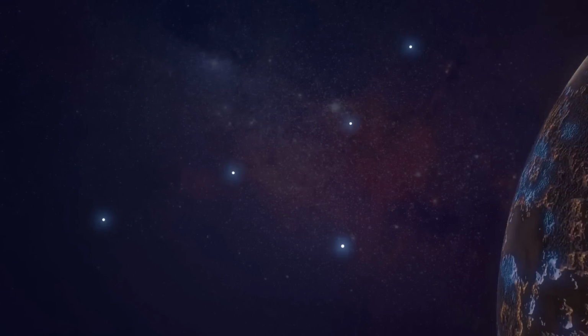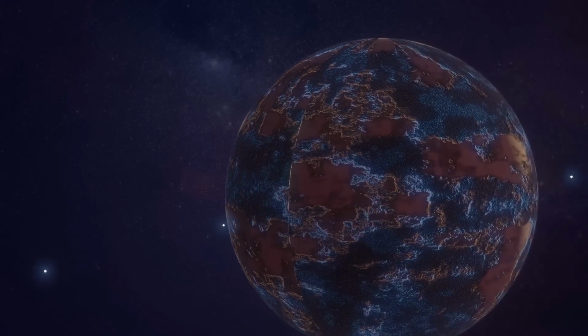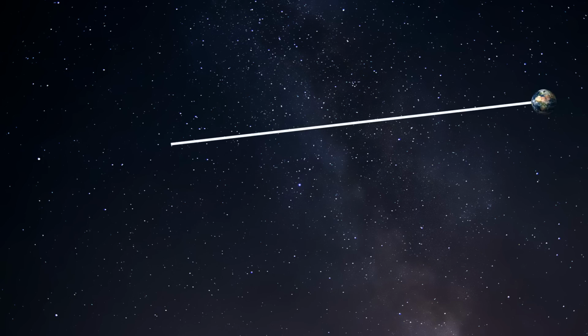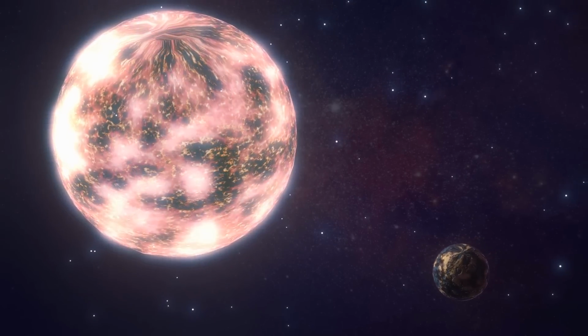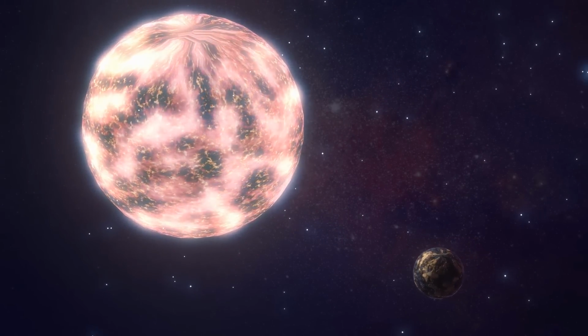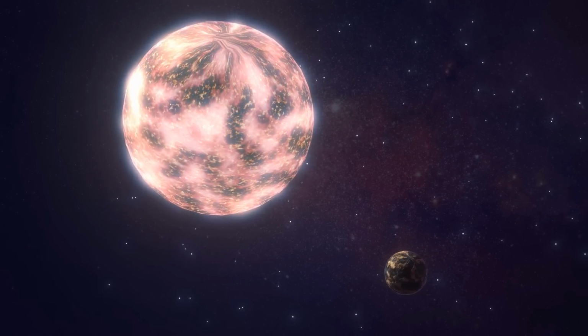Now, this mysterious planet is 13 times heavier than our Earth. It's similar in size to Neptune. It's about 50 light-years away from us in the Hercules constellation, which, in space terms, is very close. The planet is also super close to its star, completing 1 year in almost 4 days.